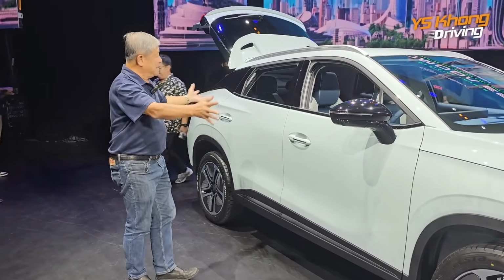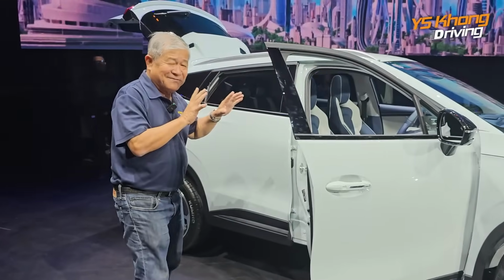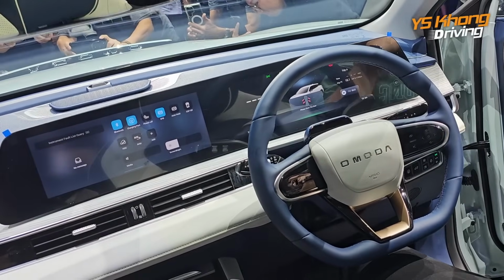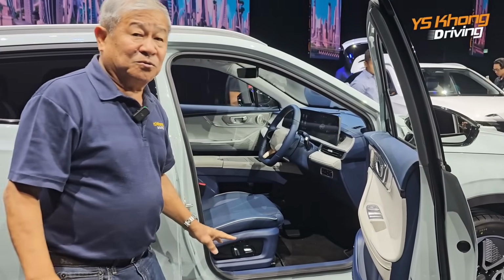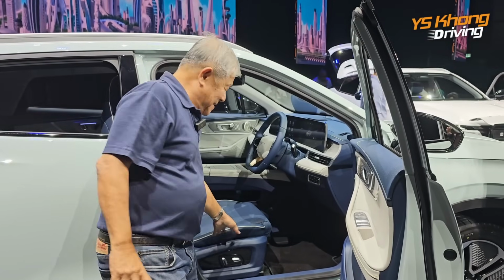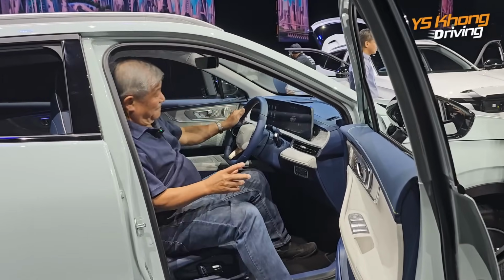So along the sides, you get a four-door, five-seater arrangement, and the interior is actually really, really nice. You have a choice of all black, or this combination, which I like, is actually blue and beige. We are told that these are leather. In the presentation, they said leather, but I think these are synthetic leather, all right? You get electrical controls for the driver and co-driver, and seats are ventilated in the front.